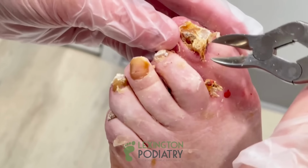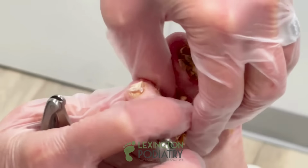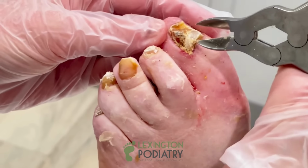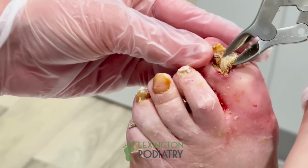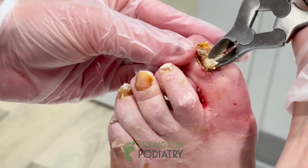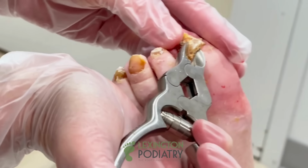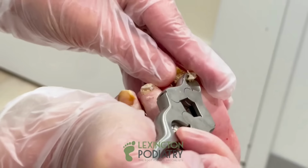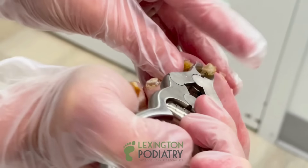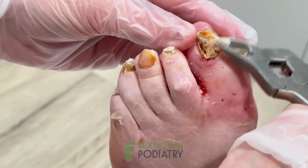Here we go, guys. We're getting somewhere. Finally. Look at all that. What's that piece right there? That's amazing. Now, what was that growth? This is just nail and fungus and skin and debris all wrapped up into one. Okay, that's what made it thick. Yes, the fungus, for sure. It's looking a lot better, though, isn't it?